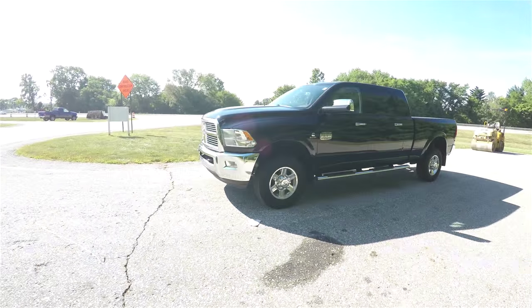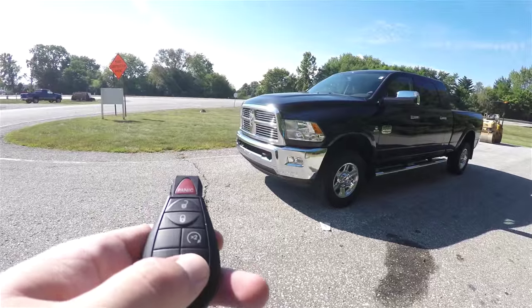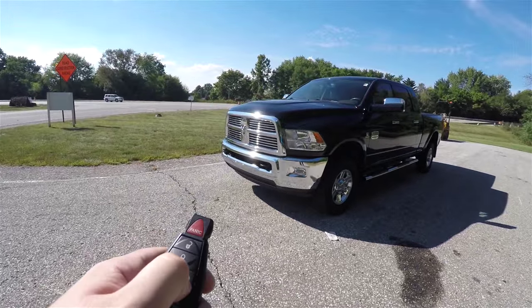And this truck is equipped with a remote start. It's easy to operate. Just simply double press the remote start button on the key fob.